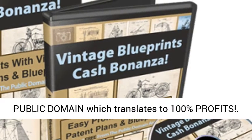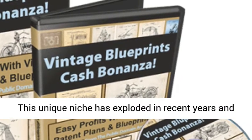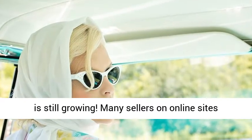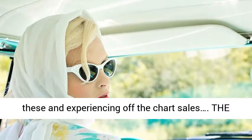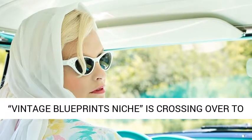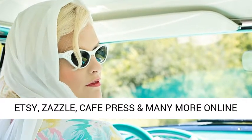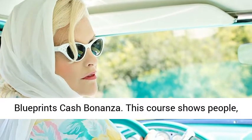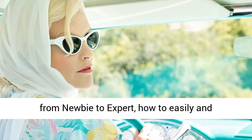These high-value vintage prints can be obtained free from the public domain, which translates to 100% profits. This unique niche has exploded in recent years and is still growing. Many sellers on online sites, like Amazon and others, are carrying prints like these and experiencing off-the-chart sales. The vintage blueprints niche is crossing over to Etsy, ZAZZLE, Cafe Press and many more online stores, so no website is needed ever.